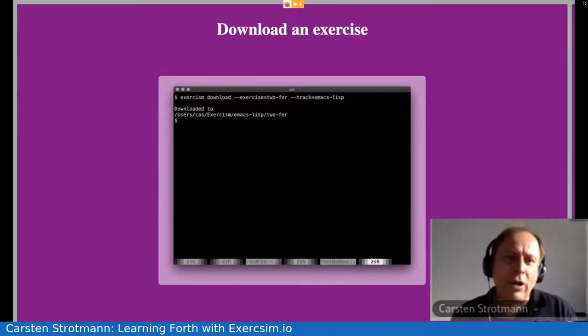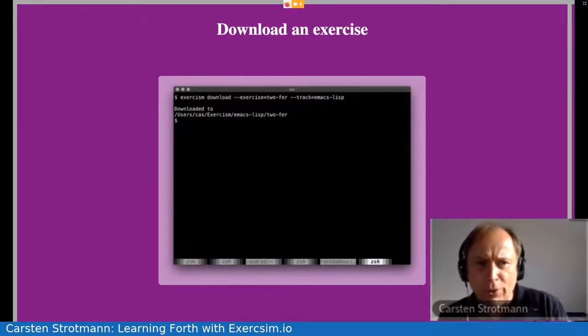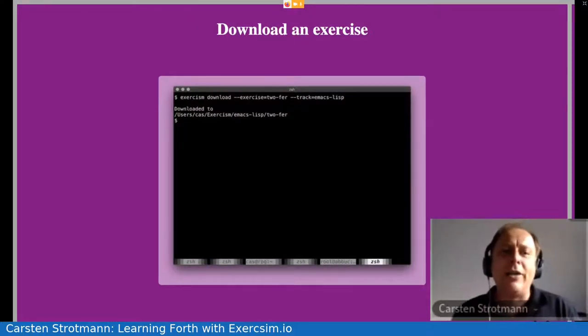Then you download an exercise with Exercism download, the exercise name and the language track, and then you have the files on your disk, and usually you have an empty source file, which you then fill with whatever is needed to complete the exercise. And the exercise must be in a way that it can be automatically checked whether the code is correct.